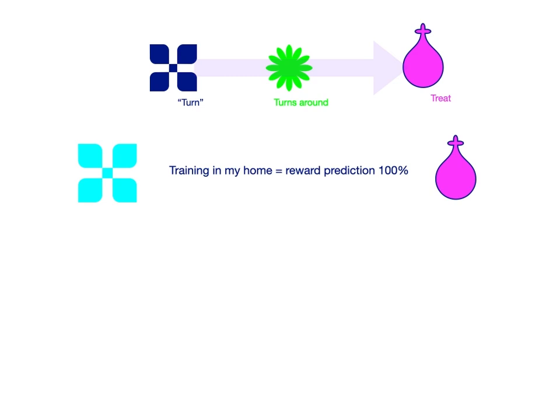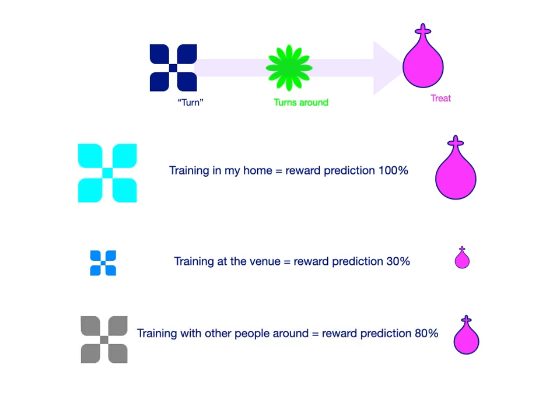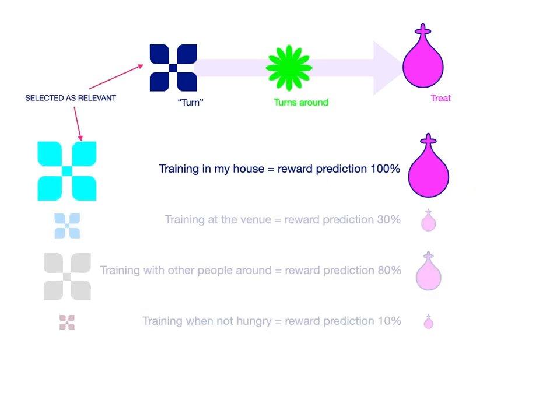The dogs will also learn the venues. So if I'm training at home, I will probably pay 100% for every behaviour they do correctly. But if I'm outside or I'm at a different venue, I might only pay for 30%. They will remember. And they might notice that when other people are around, say when you're in class, your reward prediction's only 80%. They will be able to discriminate between those different conditions. So where you are becomes a relevant reward predicting stimulus, because if we have this variation of the reward values that's predictable in these different locations, the dog is likely to learn the difference.